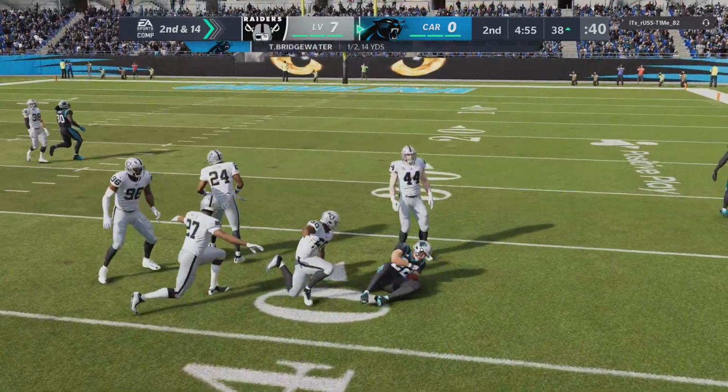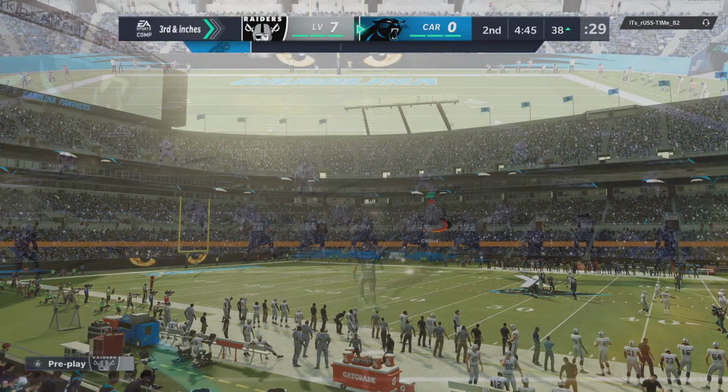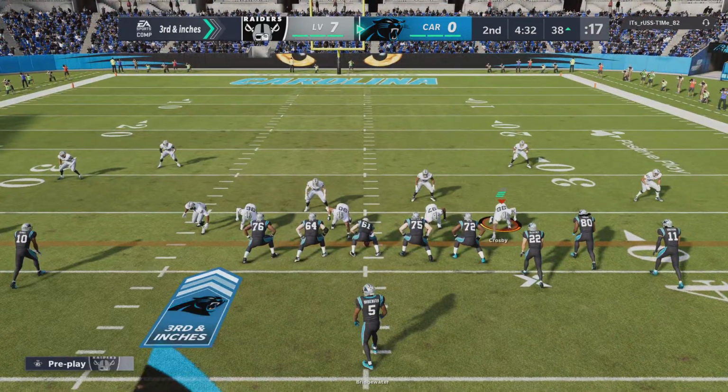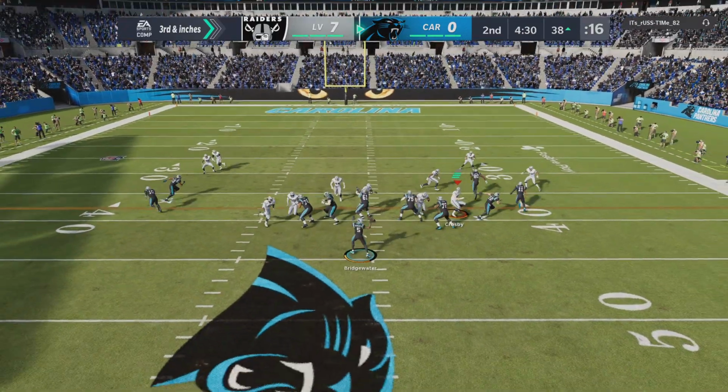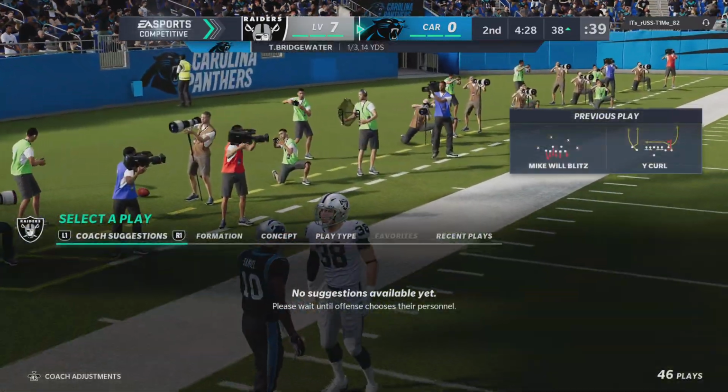Bridgewater. He'll get this to McCaffrey out of the backfield. That one good for 14 yards. And that'll bring up what looks to be a 3rd and inches. Can't be more than half a foot. From the gun, Bridgewater. The Raider defense strong on that one in coverage.